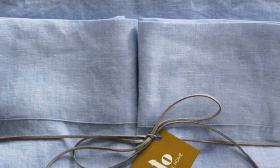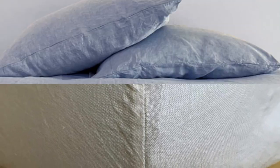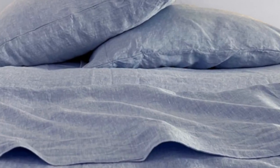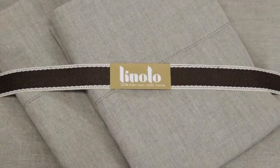Unlike most pre-packaged sheet sets, this brand lets you build your own. There are lots of options to choose from, like the depth of your fitted sheet, which ranges from a shallow 9-inch to a deep pocket 18-inch, or whether you want the pillowcase to open at the ends or on the back. Beyond that, there are tons of colors to choose from, and the brand even has organic linen for a higher cost. Linoto is a constant leader in our tests for its linen products and thoughtful attention to detail, especially for its linen quilt, and these sheets didn't disappoint.